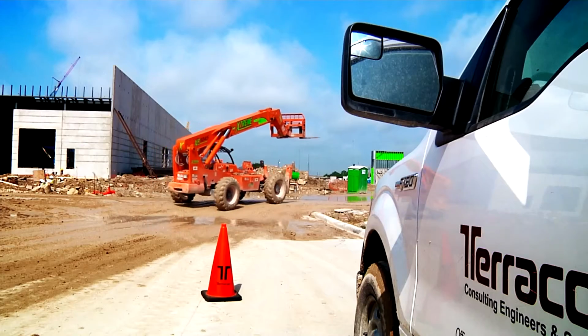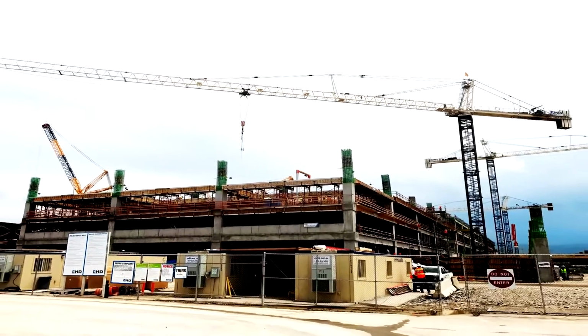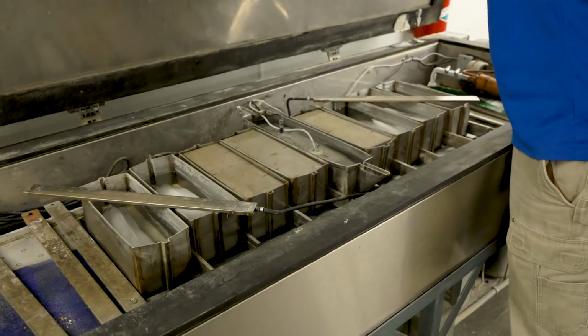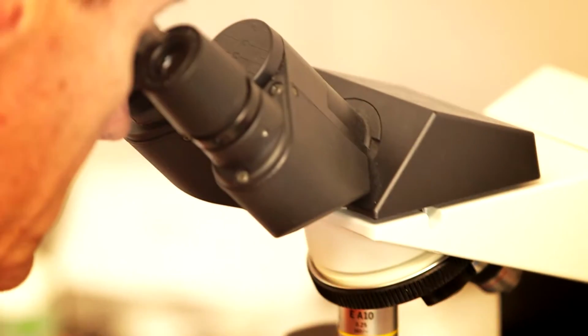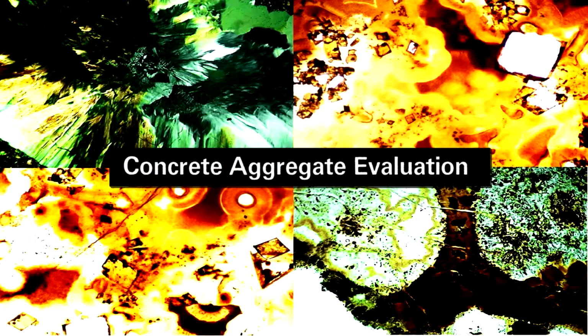For new construction, our highly qualified engineering team provides design and peer review. Plus, we have our own laboratories across the country that can design and specify the proper blend of materials to provide the most durable concrete mix.